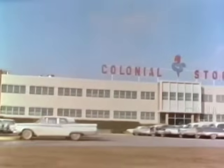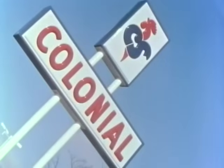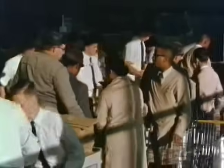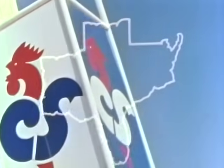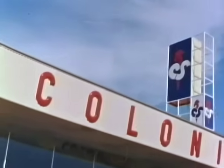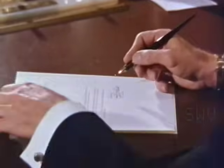Colonial: big, fast-moving, aggressive. Its 450 stores serve 236 communities in 10 states. More than 2 million customers pass through its checkouts each week and ring up annual sales in excess of $450 million. Its 7 divisions extend from Columbus, Ohio to Jacksonville, Florida, with headquarters in Atlanta. Colonial, twice voted Brand Name Retailer of the Year, and the nation's 11th largest food store chain, is headed by an able, dynamic president, Carl J. Reif.